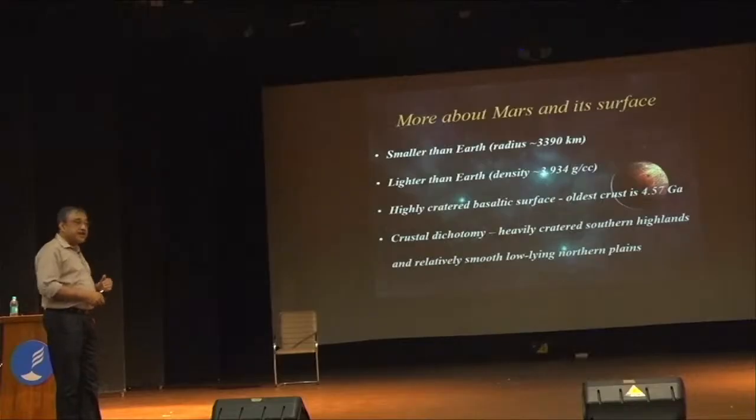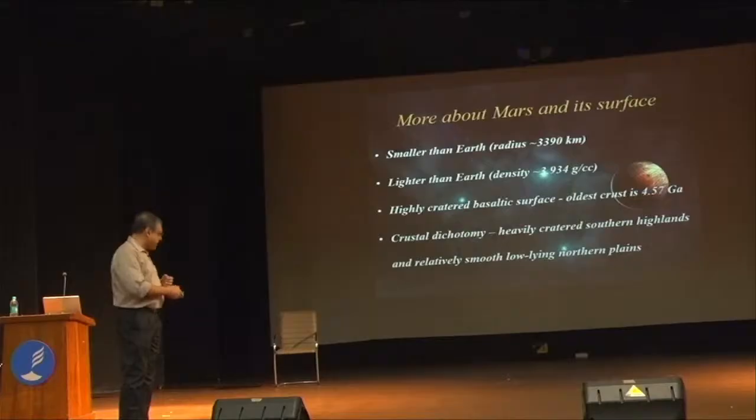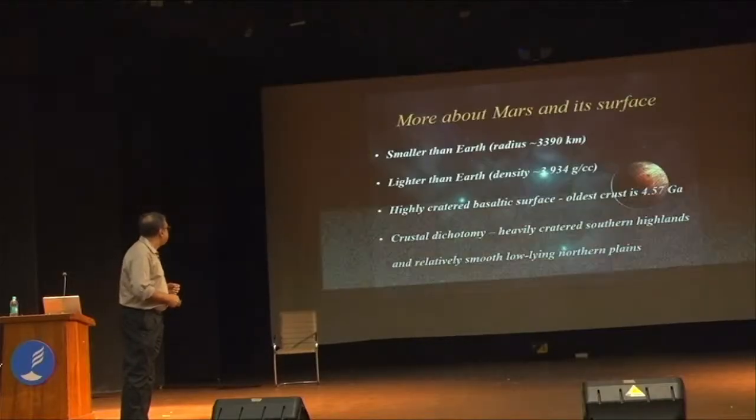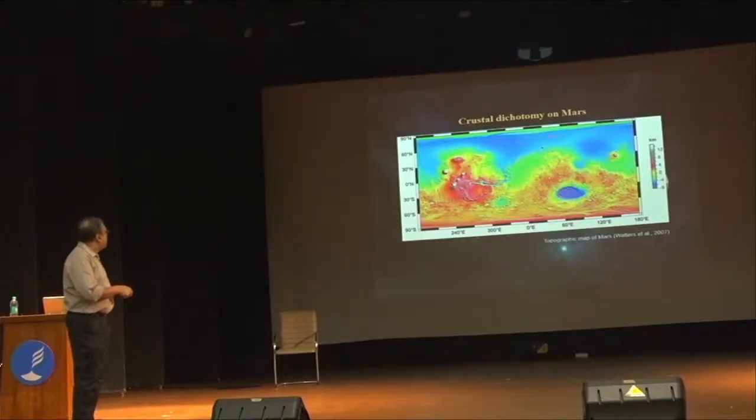And again, like the Earth, Mars also happens to have a crustal dichotomy. It's got a heavily cratered southern highland, and you've got very smooth-lying northern lowlands here. So these are the northern lowlands, and these are the southern highlands. And you can see that these are about 2 to 3 kilometers elevated above the lowlands there.